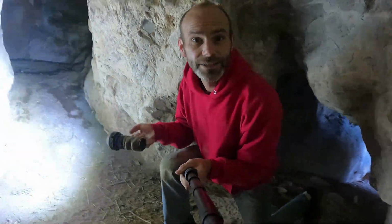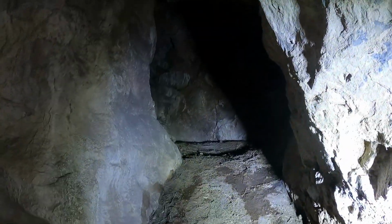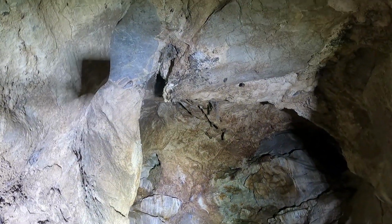Definitely a bear den. Look at this. I'll let you lead the way. There's no bear footprints, but it is mostly, okay, there are bats.